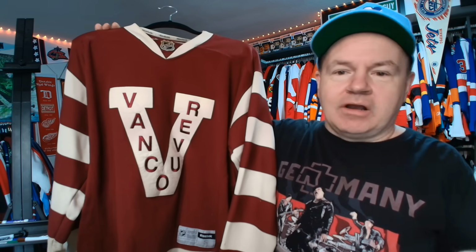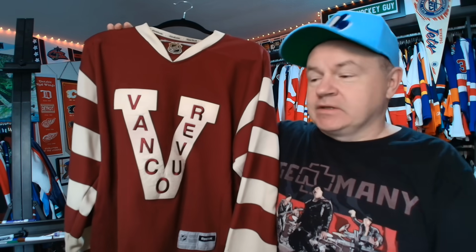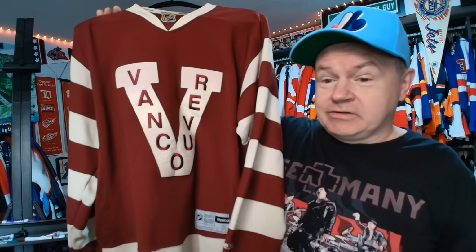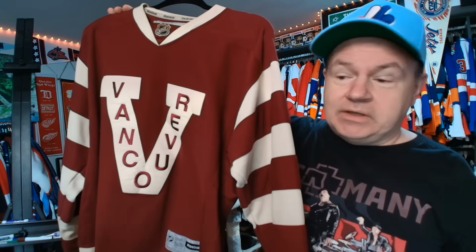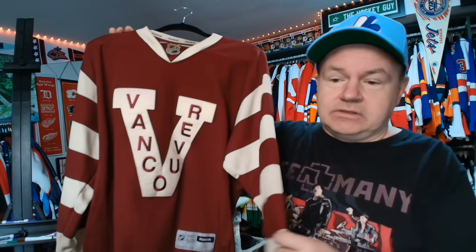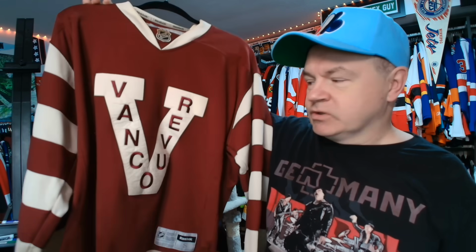I've seen all the mock-ups of a blue version of this or a green version of this, or, oh, they could do this with it. I don't think we'll ever see the Canucks wear a Millionaires throwback again, so that's probably going to be it. Royal Retros does have a white version of this jersey that they've done kind of a mock-up of, or a cream-colored version, which I do not have and I've not ordered.